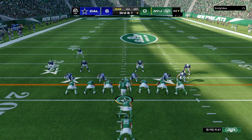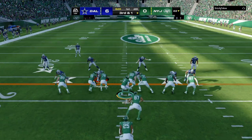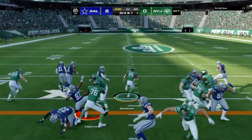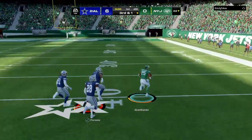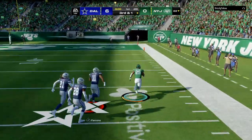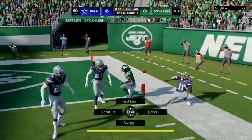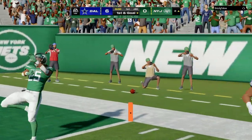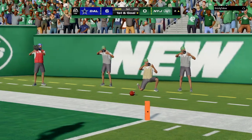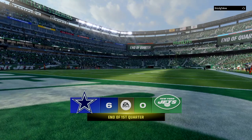Mike 55, Mike 55. Silver. 3rd down. Here's Abanikanda. Taking it right down Broadway. He's on his way. And it's a big play there as he is finally taken down on what will be a terrific final act of this first quarter. 6-0 our score after 1.